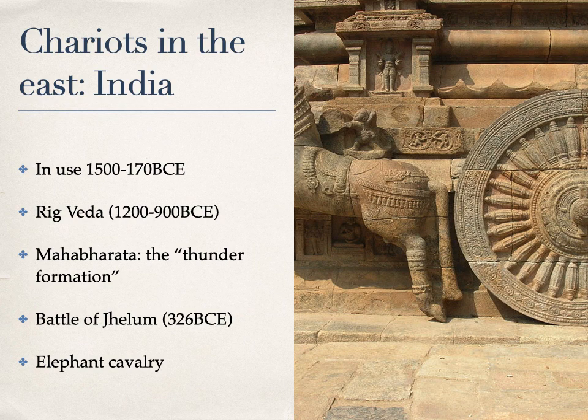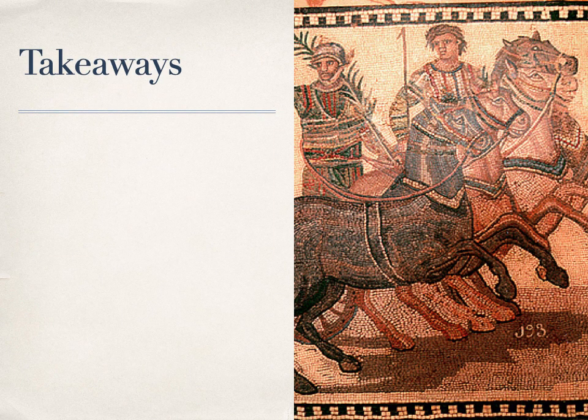Now, think about the benefits of riding something like an elephant in contrast to a chariot. That is not an option that most of the other societies we've looked at tonight had. So I think what we can take away from this is that developments in military strategy can be driven as much by social perception and fashion as by need.